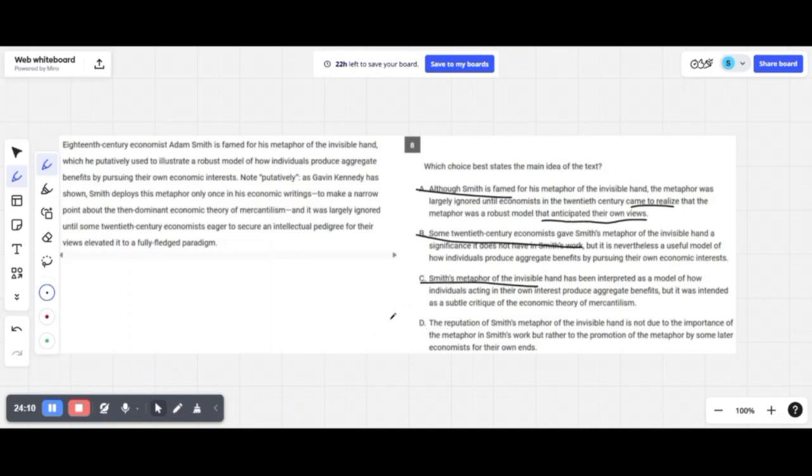Let's look at the last option. The reputation of Smith's metaphor of the invisible hand is not due to the importance of the metaphor in Smith's work, but rather to the promotion of the metaphor by some later economists for their own ends. This one fits greatly, because it really matches what we have predicted. It says that it's not because of the importance of the metaphor in Smith's work. Its importance is quite secondary, but it was promoted by those economists who were looking for their own benefits, to be more specific, an intellectual pedigree, by elevating that metaphor to a different level. So D fits perfectly.